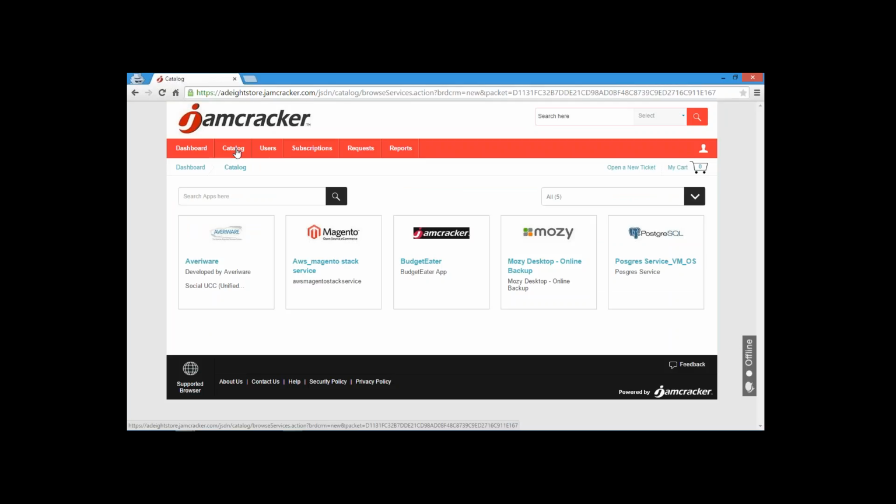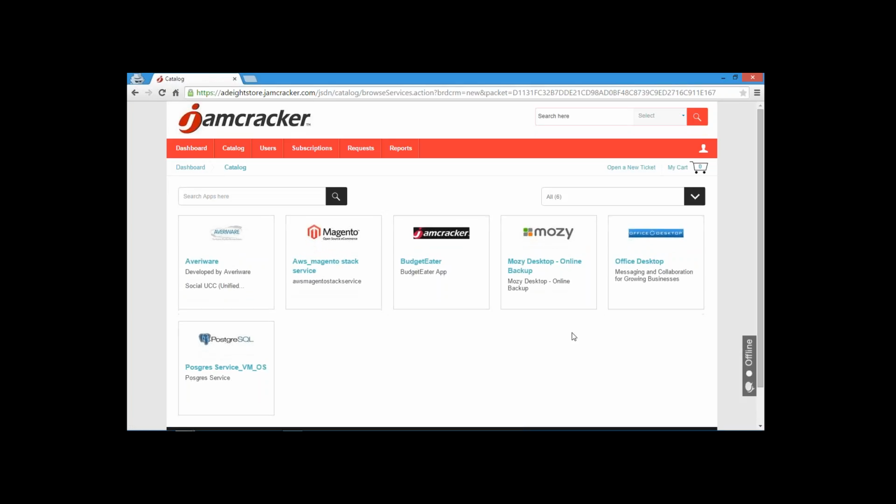If I refresh the catalog, you'll see that new service popping up: Office Desktop. So it's a quick way to manage the catalogs, making it, again, a powerful governance tool, helping to funnel your users to the right services that you want them to be using, helping you to get a handle on shadow IT.